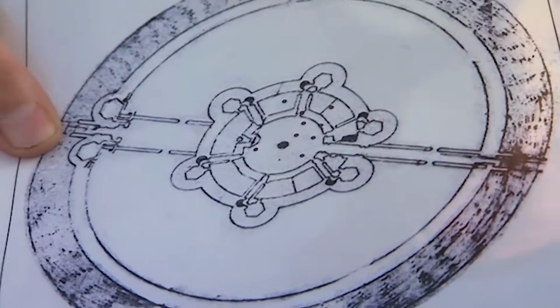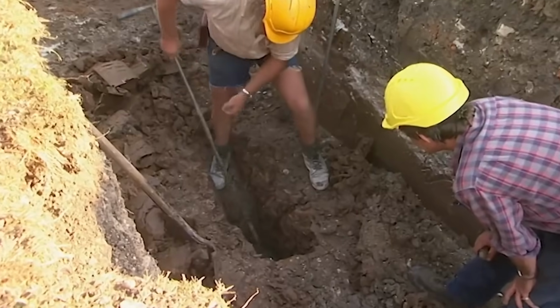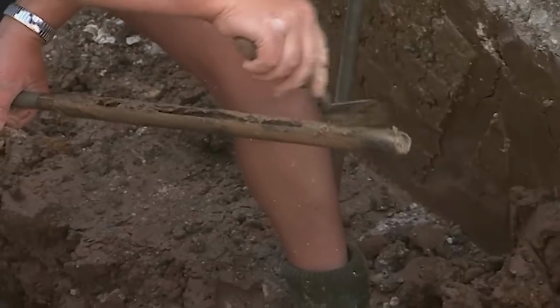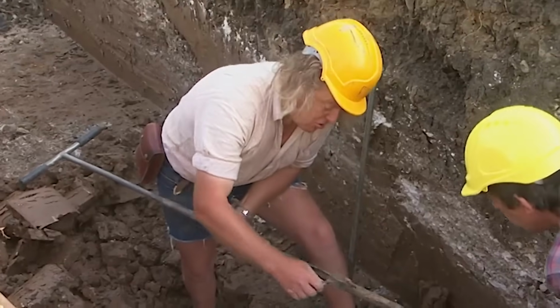And the argument continues on right until the last moment, when almost 3 metres below the surface, God, that looks like mortar. That is mortar. Phil finds a final clue. Well, maybe there is a structure here after all.